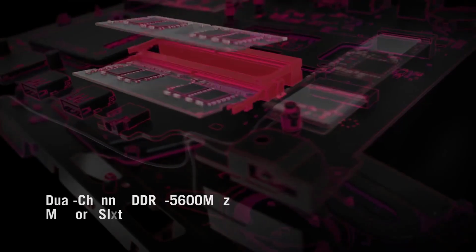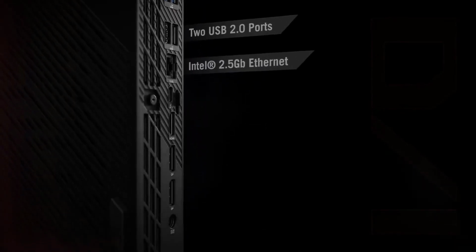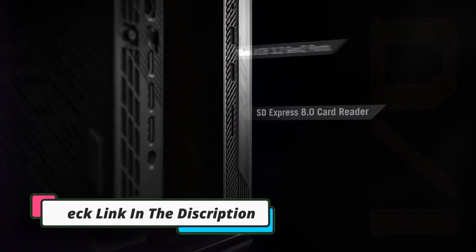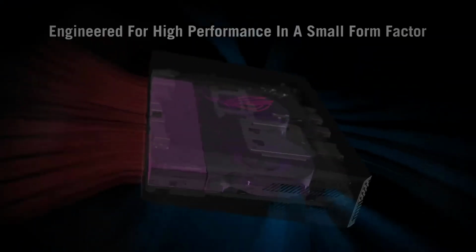This is more than enough horsepower to power most games at 1080p, but you will run into issues at higher resolutions, especially in demanding games like Black Myth: Wukong. I went into reviewing the Asus ROG NUC with this in mind, and I was pleasantly surprised at how well it handled games at 1080p.